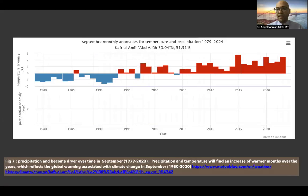And even in this database, you can go to special months or select a month. So here I chose September.